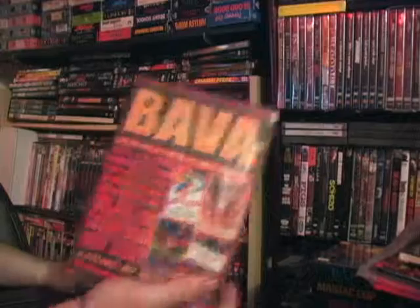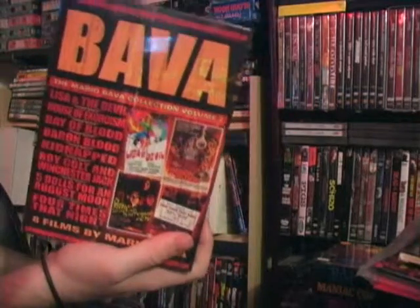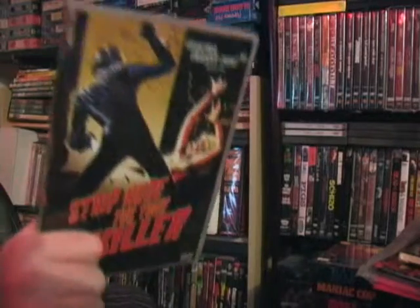Here's volume 2 of the Mario Bava collection. This one has A Bay of Blood, or Touch of the Death Nerve, which I was talking about before. I've listened to the commentary track on that, but I haven't seen any of the other films from this box set yet. Strip Nude for Your Killer.